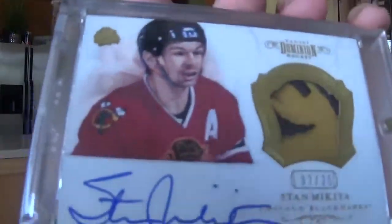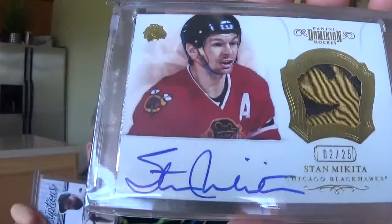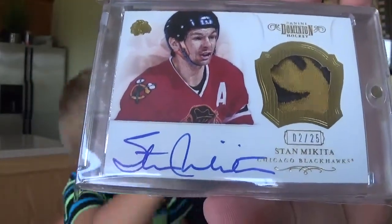This is stuff I got in May 2018. First off, from Dominion, a game used patch. It's actually part of the Blackhawks logo, the Blackhawk eyebrow from the logo. Number 25 of Stan. I got that one. Makita, and it's Kina.